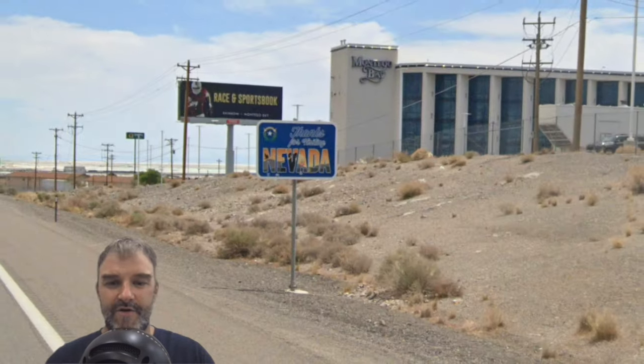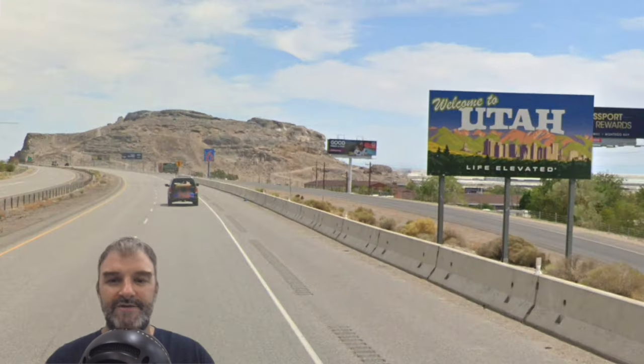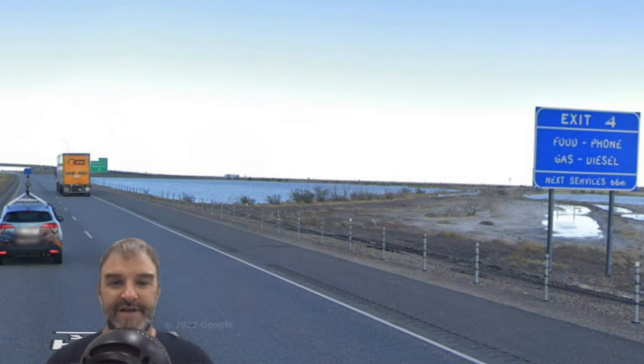Here is a look at West Wendover. We get our last chance at a casino before we go into Utah. And we get a nice Welcome to Utah sign. Utah is pretty sparse right away.